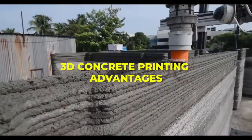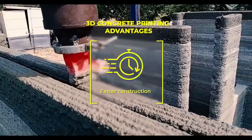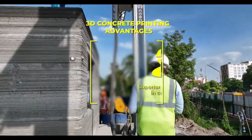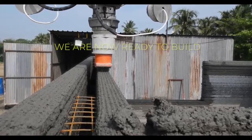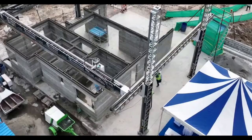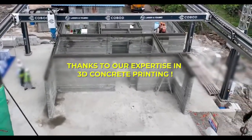3D concrete printing has several advantages over conventional construction. We are now ready to build up to 4-story buildings, mass housing, villas, factories, and more. Anytime, anywhere, fast, made-to-order structures are now a reality, thanks to our expertise in 3D concrete printing.